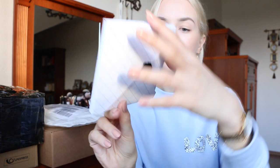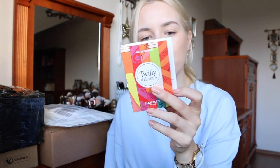They sent me something else, a little envelope. Let's have a look. Oh, some perfume samples. Okay. Oh, I tried this in the shop. I actually tried all of these in the shop. I really like this one. It's Hermes new perfume. It's called Twilly.